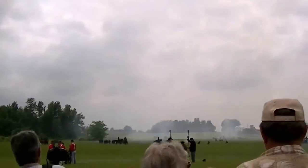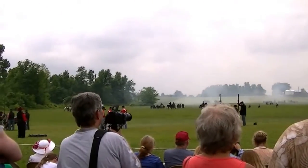Here come the Confederates coming out of the trees. It looks like they've got the Yankees balled up in the middle of the field.